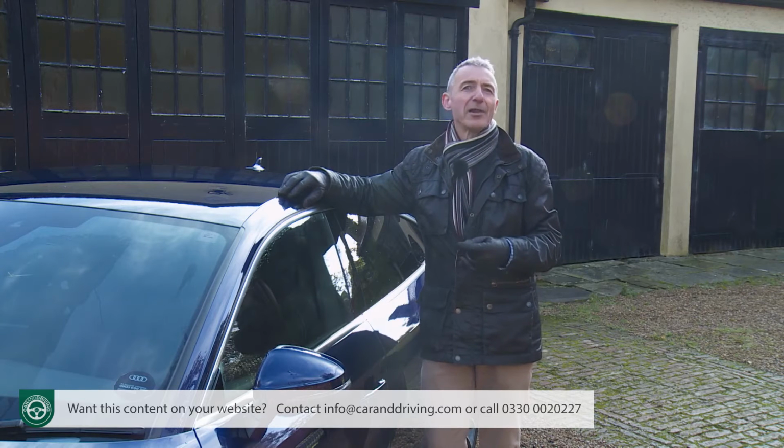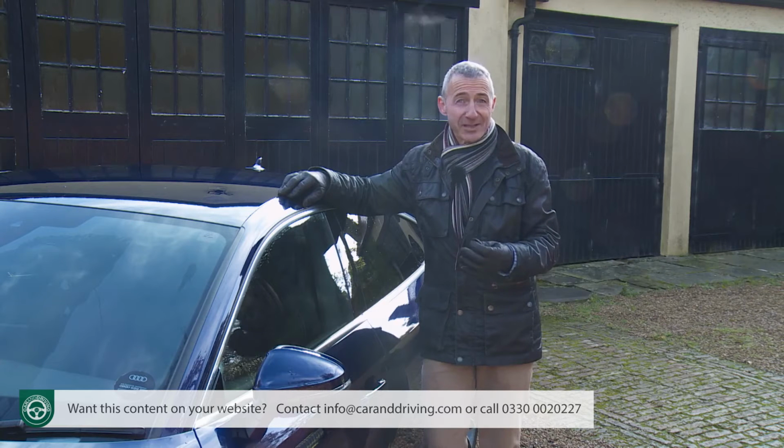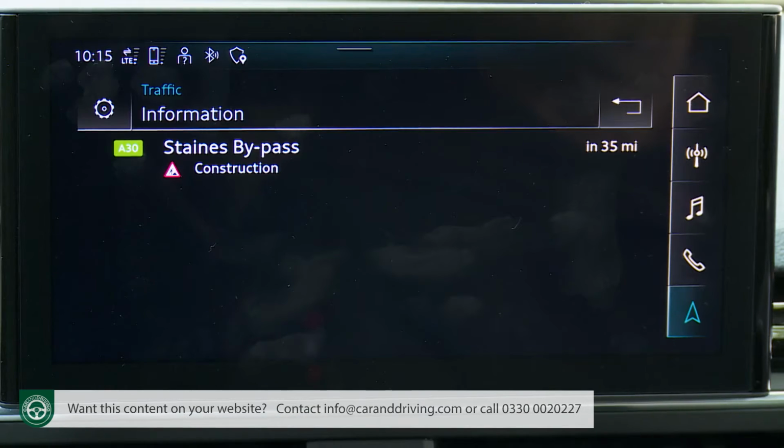The included online media streaming package will give you access to millions of music tracks, and there's also a clever Audi online traffic information system. Now, that uses live traffic information to reroute you around jams.